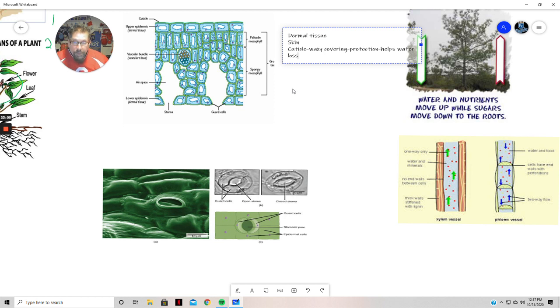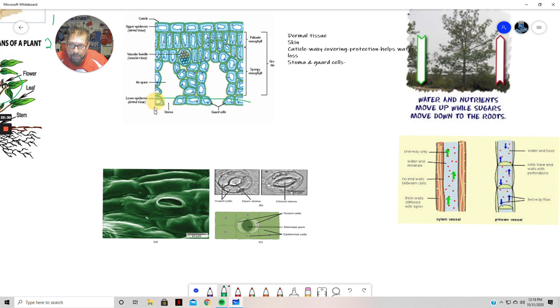Our next topic is the stoma and guard cells. Okay, stoma and guard cells, and these things work in tandem to help with water uptake, CO2 uptake, and oxygen being released. And you can see them, kind of right in here. And of course this whole diagram is done as well. We'll talk about what's going on there.